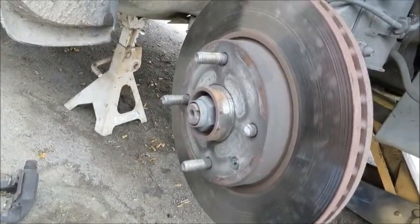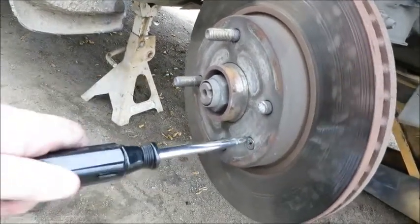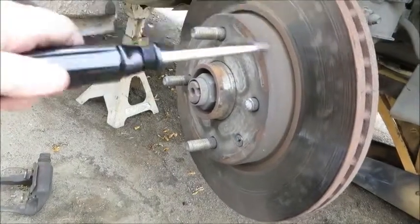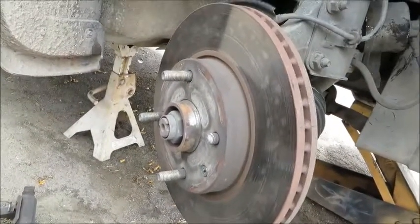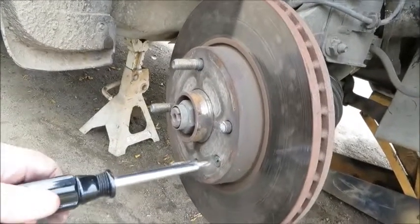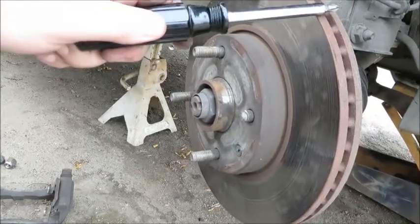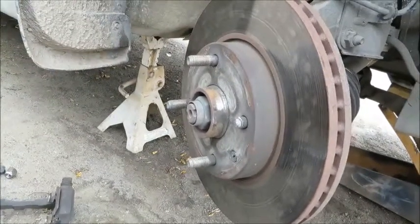On this particular vehicle, I know on Hondas they have 2 Phillips screws. This one just has 1, and all that does is keep this attached to the hub, so there's no vibration, wiggling, anything like that. It's just a safety measure. So you're going to take that Phillips screw out. The whole piece will come off in one piece.